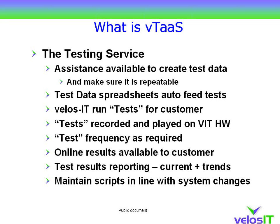So we also have reporting within the system, and basically that can show trends that are happening, areas of the system that may be causing problems over a period of time that you may want to update and change. And then we also develop a process with you where any changes you're making to the application, we will then reapply within the testing software so that the testing software is in line with what your new changes would be in the application.